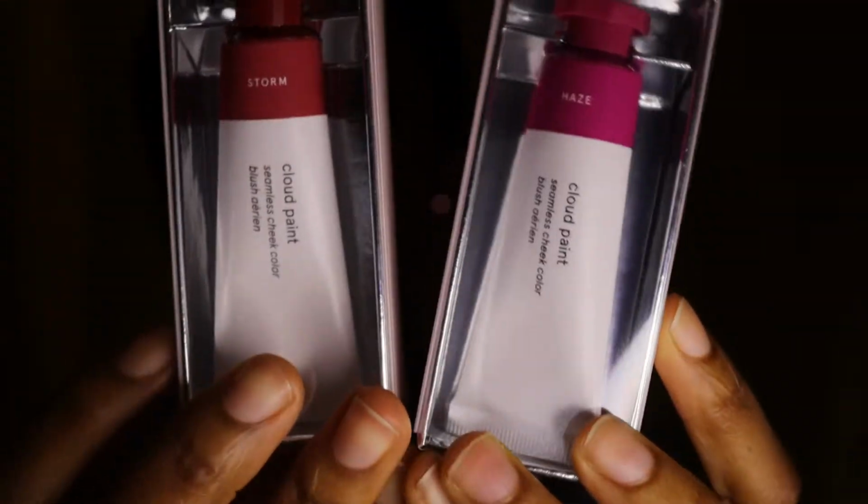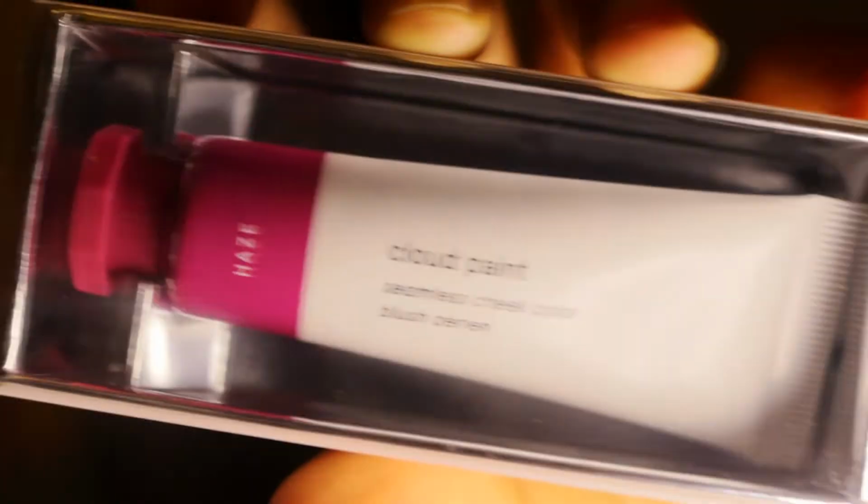Okay, so the two products that I got were, drum roll please, the Glossier Cloud Paints. These are blushes. I think they're one of Glossier's oldest products, so definitely nothing new. If you're into makeup, you've probably even tried these products. I got these, as you guys have seen in some of my older videos, I'm very into blush. I love blush. Out of all of my makeup, I love mascara and blush. So any chance to try out some blush products, hit me up.